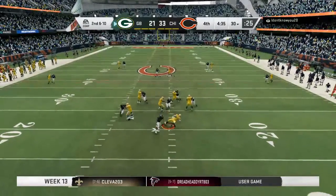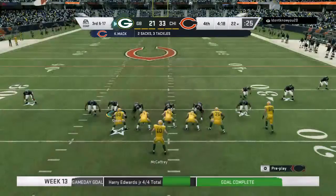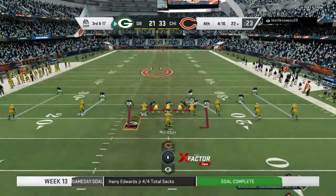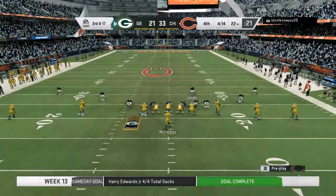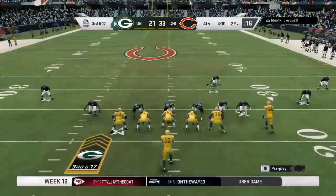Now he'll look to throw here on 2nd and 10. Nowhere to escape, and he goes down. Khalil Mack continues to wreak havoc in the offensive backfield. Sack number 16 on the year. Hey, lock it.